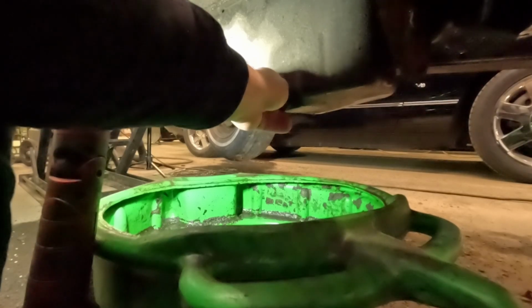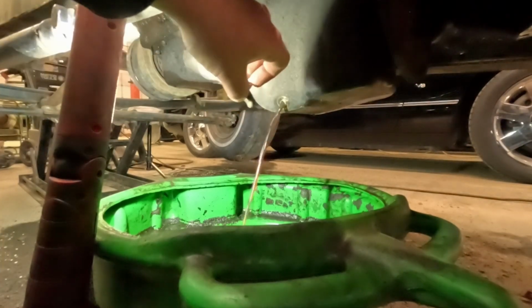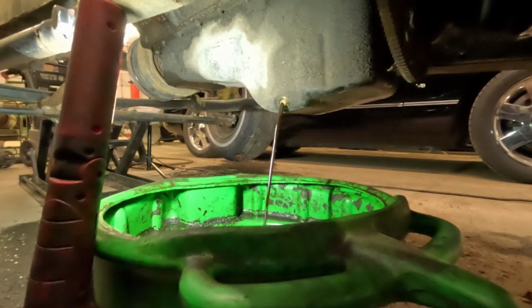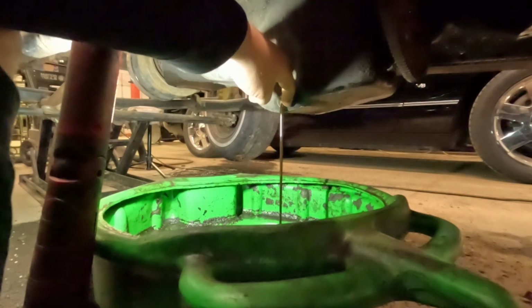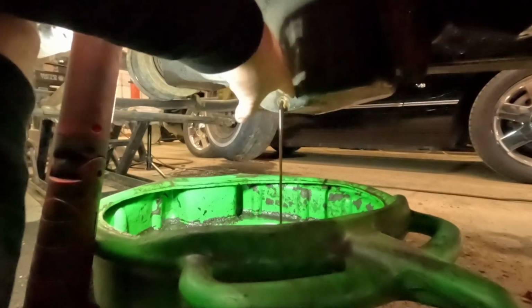If anything. Oh, got some water. Oh boy. Oh, what is that plastic thing stuck in there? Wow, that somewhat looks like oil. Nothing I want to run through an engine, though. There's got to be some transmission fluid in there from seeping through. Who knows? That's like some sort of gummy residue or something. Boy, I don't know.